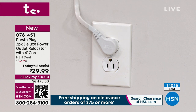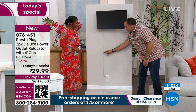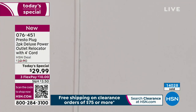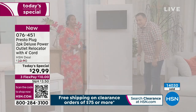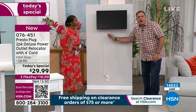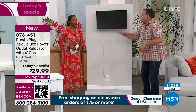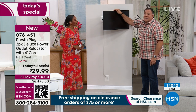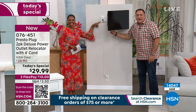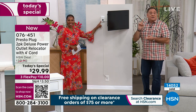Then, because it's a flat cord, we used little glue dots, like double-sided tape, put it all on the wall, and then we painted it the same color as the wall. Brilliant. We don't have a white or a black or any color extension cord. No, we painted it to match the wall because these are paintable. Now watch this. Here's the real magic. Ta-da! Look what's behind there. There's the plug. Bam! There is your Presto plug right there on the wall. You can see it there. We got two outlets there.